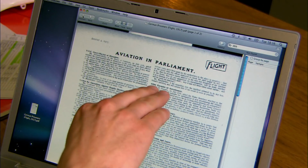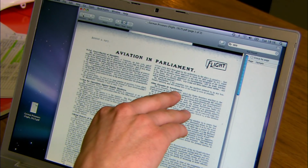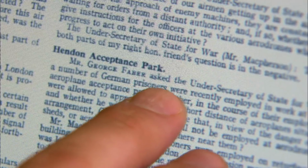But in my efforts to establish who was responsible for the idiosyncrasies of Graham White's building, I've made a rather interesting discovery. It comes from a magazine called Flight, the edition from August 1917. There is a headline here that says, "Alien Enemies at Aerodrome," by Mr. George Farber. He asked the Undersecretary for War whether German prisoners had been used at the Hendon Aerodrome, and he replied that the employment of German prisoners on the construction of aerodromes and sheds and the enlargement of existing establishments had been found necessary in order not to delay the completion of urgent services.